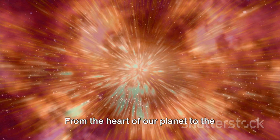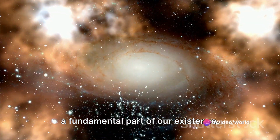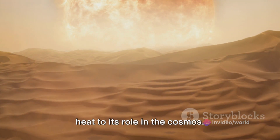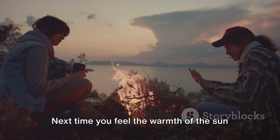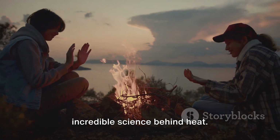From the heart of our planet to the farthest reaches of the universe, heat is a fundamental part of our existence. So, we've journeyed from the basics of heat to its role in the cosmos. Next time you feel the warmth of the sun or the heat of a fire, remember the incredible science behind heat.